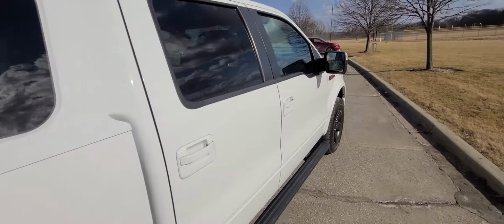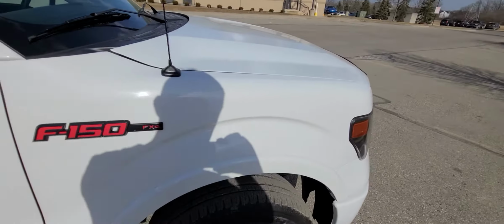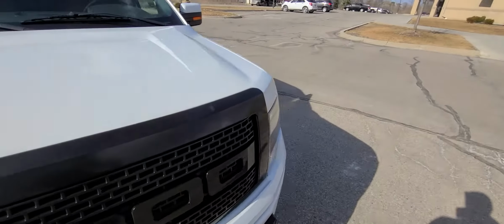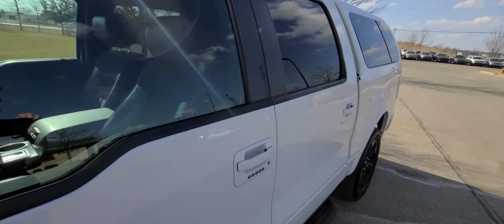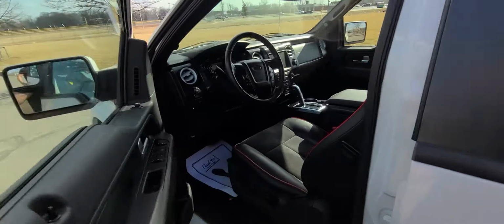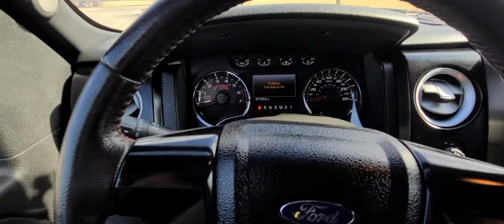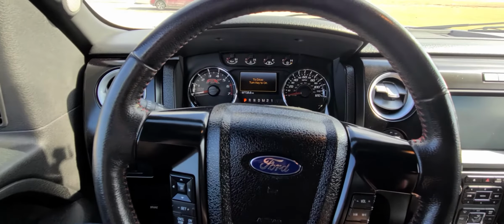I took some undercarriage pictures. Tires are not up for replacement. You have a matching set, over 80% thread. Brakes look good. It doesn't pull left or right. It goes straight. It doesn't make any type of suspension noise. Everything you would expect from a fairly low mileage F-150.